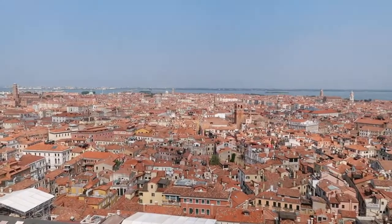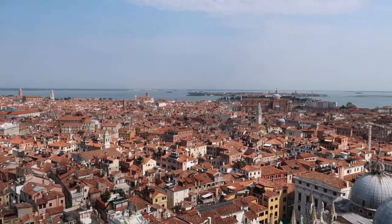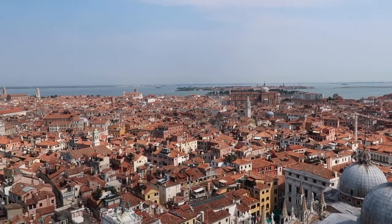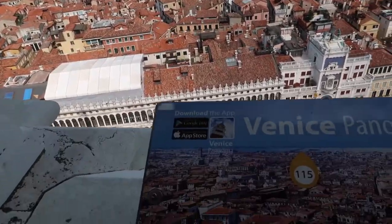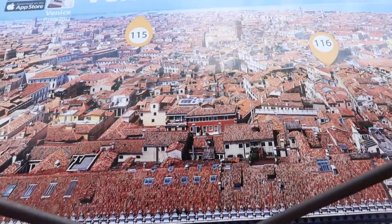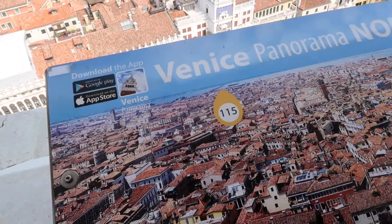So let me turn you guys around. And look at that for a view. Absolutely beautiful. So we do have some signs here as well, showing us some sites, but you have to download an app, Venice Panorama, and then it'll tell you each of the sites.